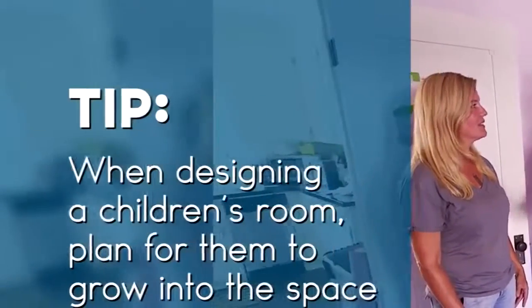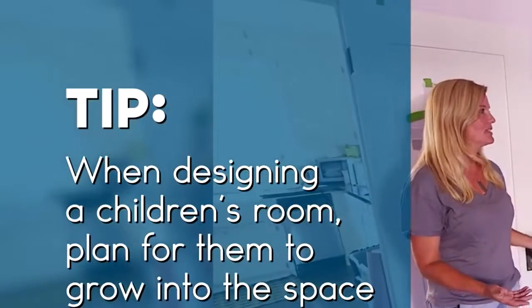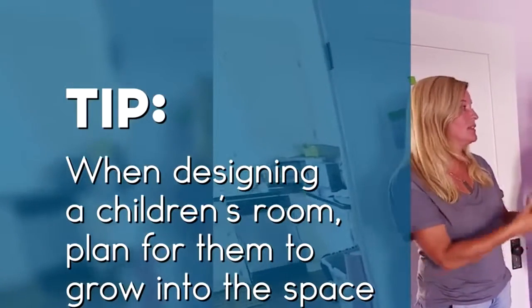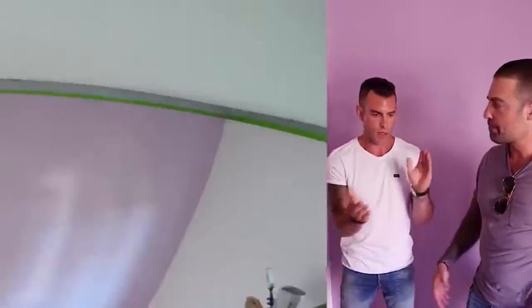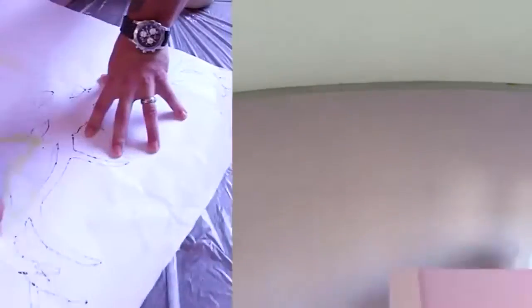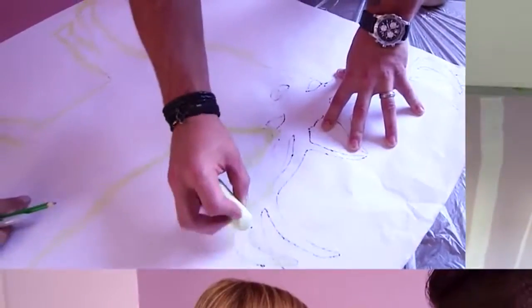So stoked you could join us. We want to put a mural on this wall. We want this room to grow with her as she gets older, so it's mature enough and it's elegant and it gives that contemporary vibe that we're going for. Exactly. So a crib can go to a toddler bed that can go to a twin. Or a full. And that works. Cool. Gotcha. All right. Break.